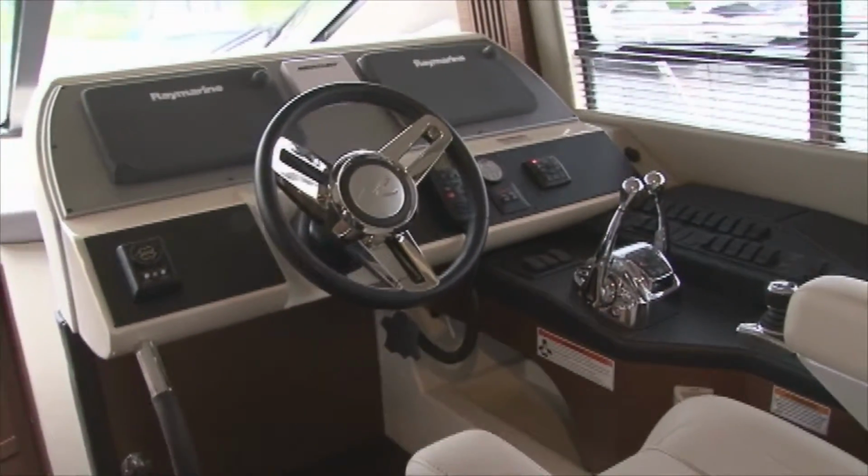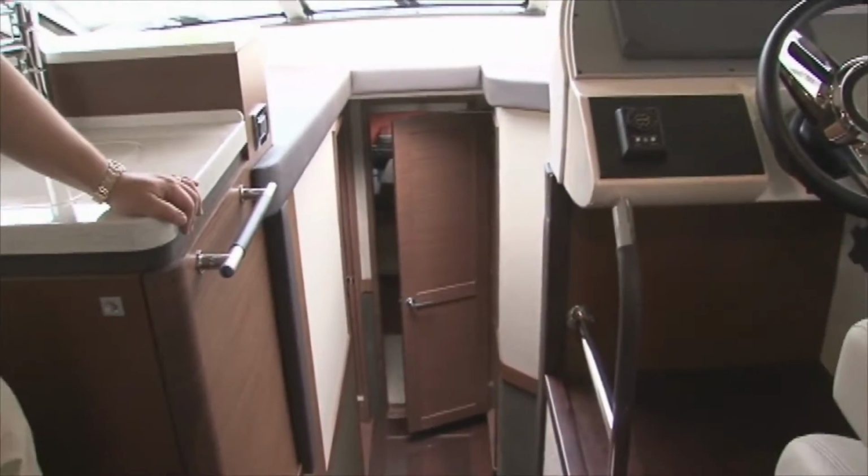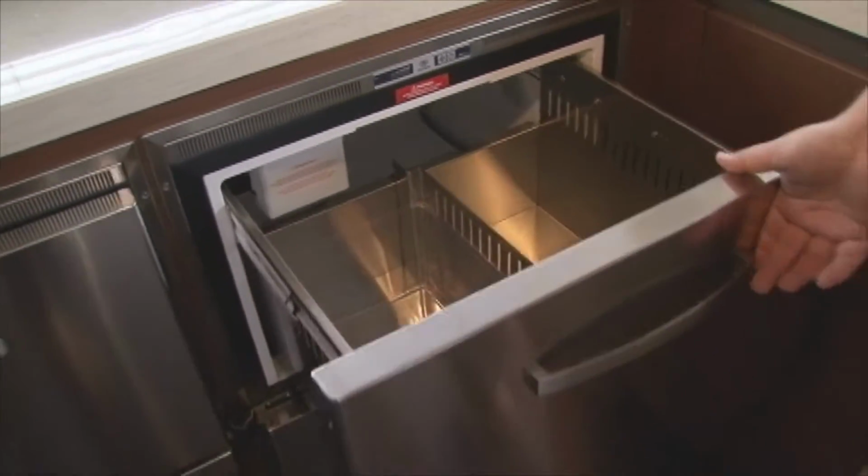So it's a mirror image of the station upstairs. Once you're down here, there's nothing different. You're quite comfortable. The captain's in a great seat, understanding and comfortable. Absolutely. You have your beverages not too far away, and your freezer and fridge.